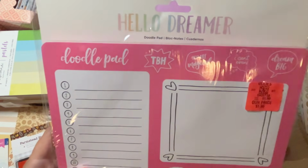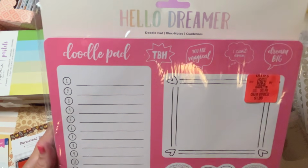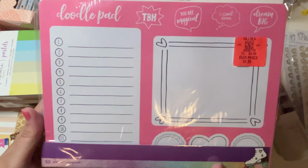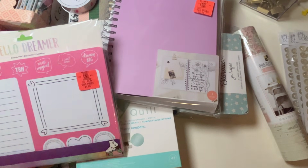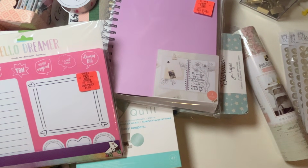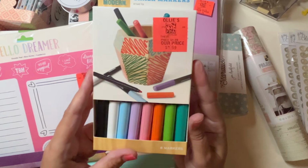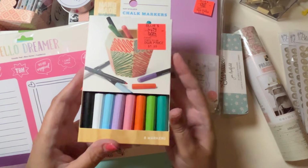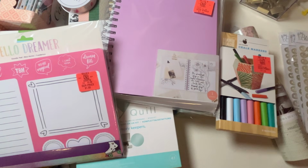I got this, and it looks like a Chameleon collection, I think. Hello Dreamer. I think I have this one. Such a pretty doodle pad for $1.99. I got these markers. They're chalk markers, and they were $1.99. I tried them out, and they are so juicy, and they write so well. So I was really happy with those. Wish I would have got more.